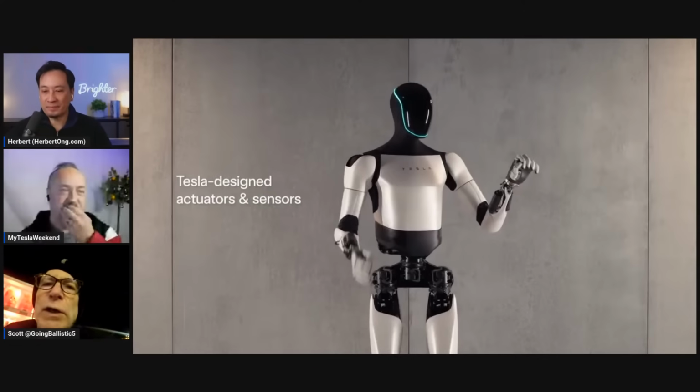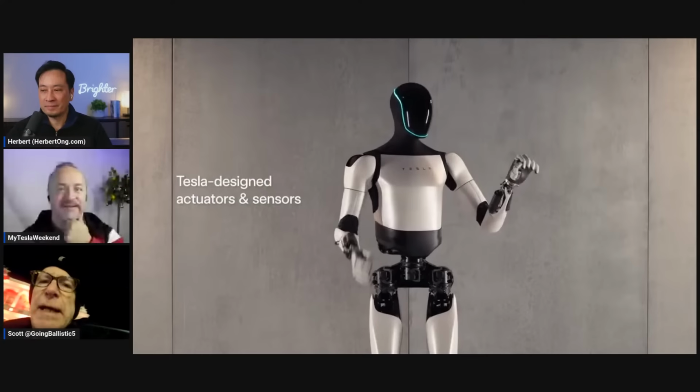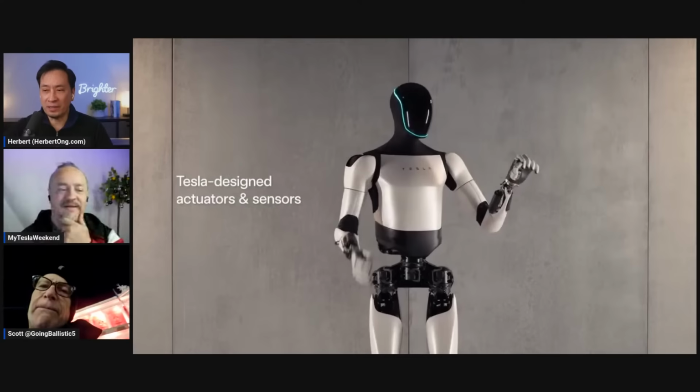All the others are used in more than one place. And I thought, I bet it has enough torque to go in the neck. So they probably have two of the same ones there in the neck. I bet that's what that low torque rotor actuator is. Yes. 2 degrees of freedom. The neck. 2 degrees of freedom.